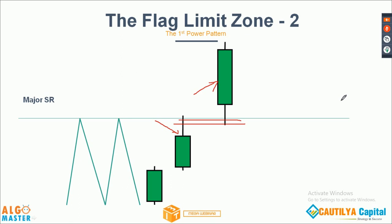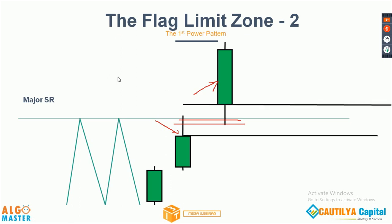Vikram says, Ashok, this looks like a gap up to me. Yes, you are right, it's a gap up. Question by Raja, he says, are these patterns part of the tools in AmiBroker? No. Many of these patterns cannot be automated in AmiBroker. It has its own limitations. I'll explain to you. Whenever the SR line is broken by overlapping wicks, then we call it a flag limit type 2.